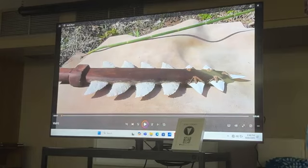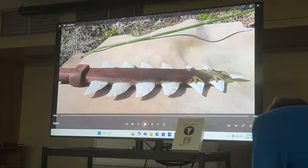Okay, the Indian sandpaper he's talking about is a plant called horsetail. Yeah, got it here. That's kind of a marshy area where it grows usually, right across from my house. About 3 acres of it.